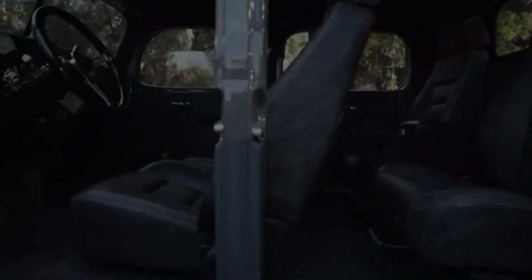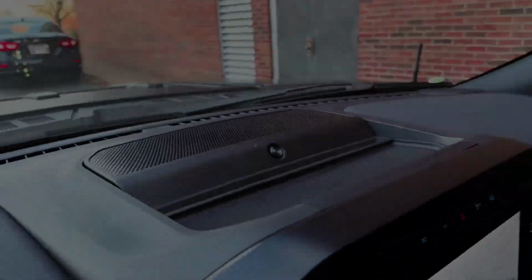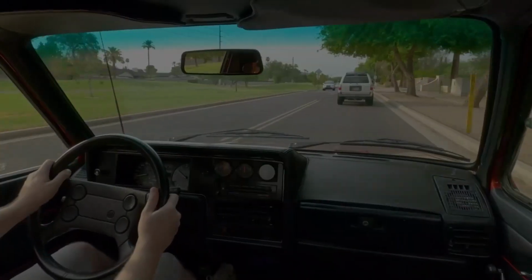That concludes our top 10 classic trucks. From the speedy Lil Red Express to the go-anywhere Power Wagon, these trucks have left their mark on the automotive world. I hope this trip through truck and history was enjoyable.